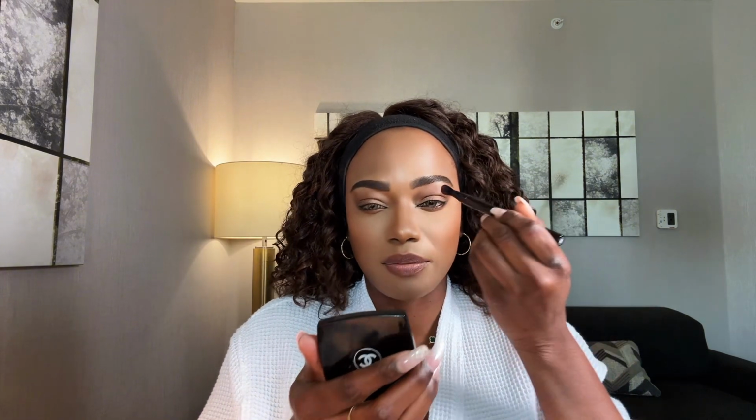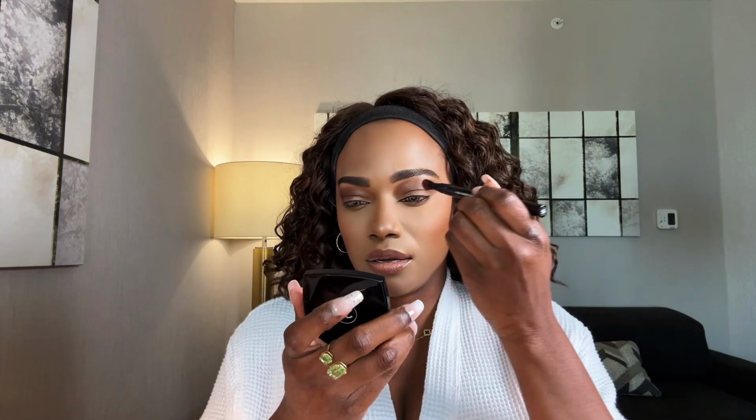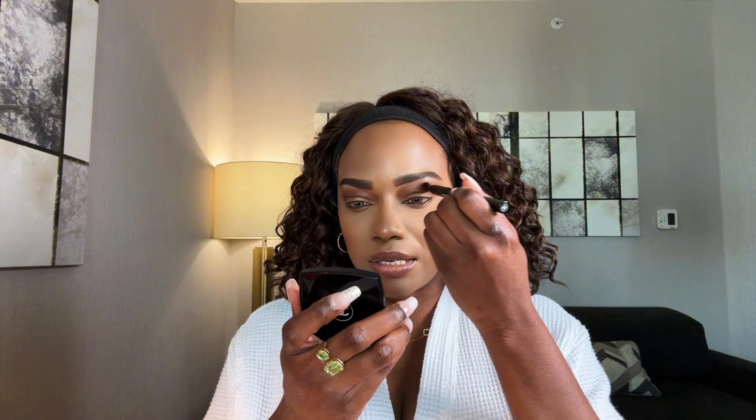And this is super pigmented. I know people wonder about Chanel's eyeshadow sometimes. They work beautifully, as you can see. We're gonna go in with this red shade right here, you guys. I'm gonna start with this right into this transition area lightly first, because this could be super duper pigmented.